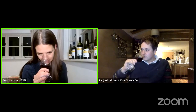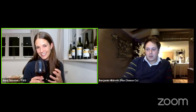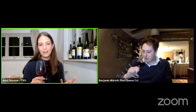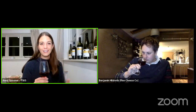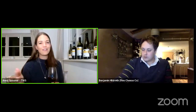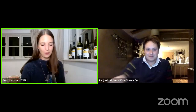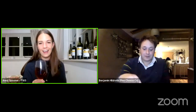For me, this smells like it should be a lighter wine than it is. When you go in to taste it, you're going to find it's full of structure. Now, that does mean it's beautifully ageable, but it also means that it needs food. So it needs all of the things that cheese provides. And I'm going to let Ben go on to this cheese a bit more, and then we'll talk about why it goes with the food.